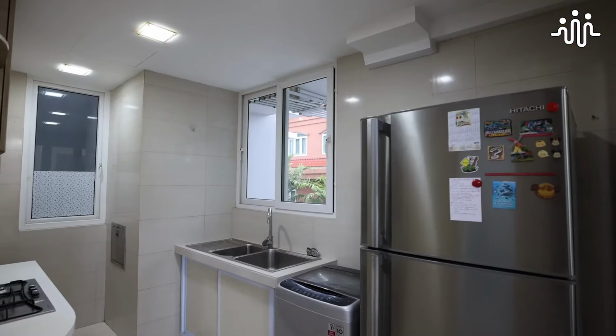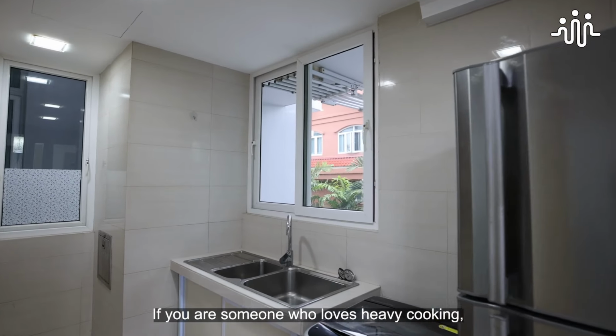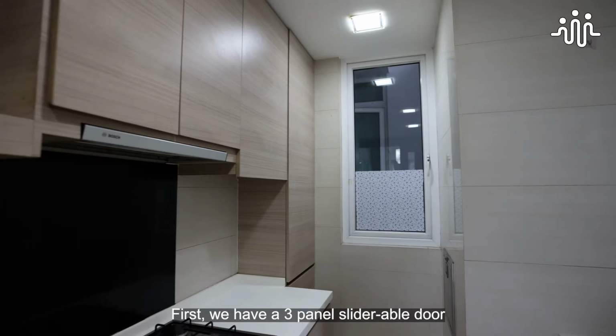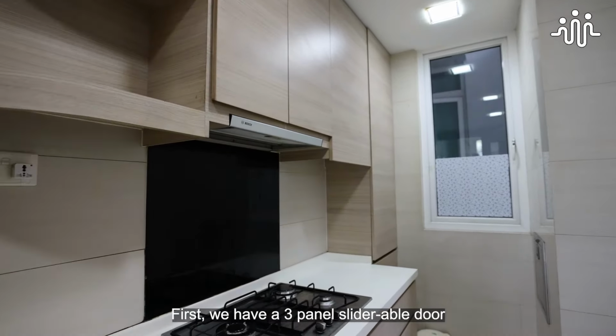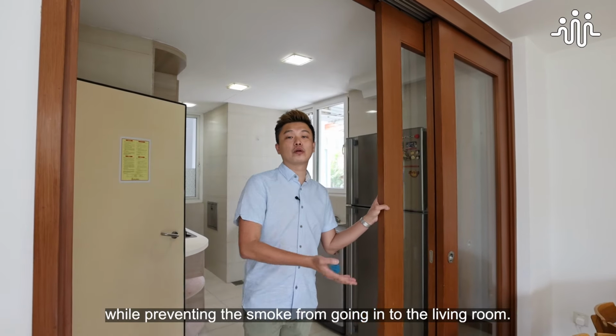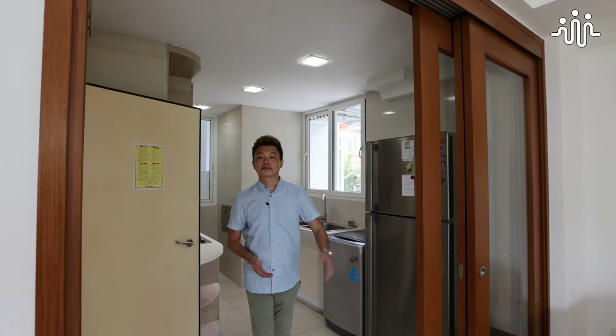If you're someone who loves heavy cooking, I'm sure you like this kitchen space as much as I do. First, we have a 3-panel slidable door which allows you to do heavy cooking while preventing the smoke from going into the living room.